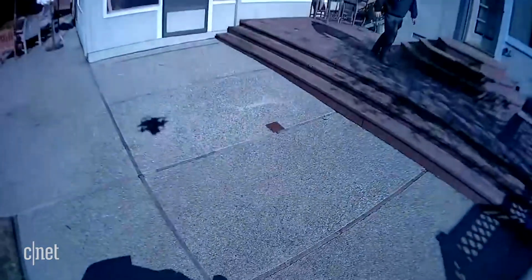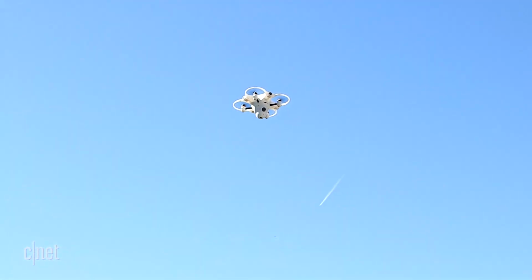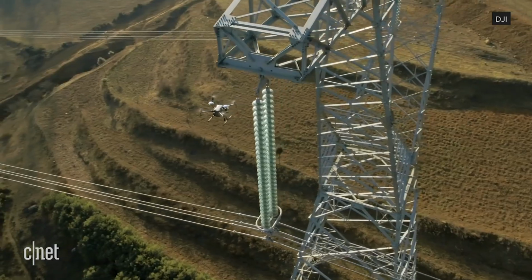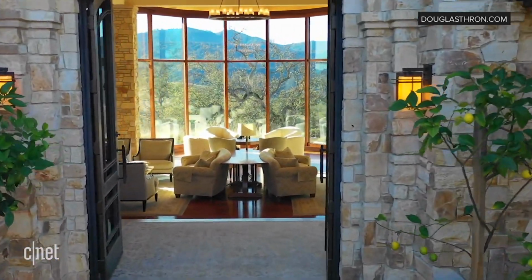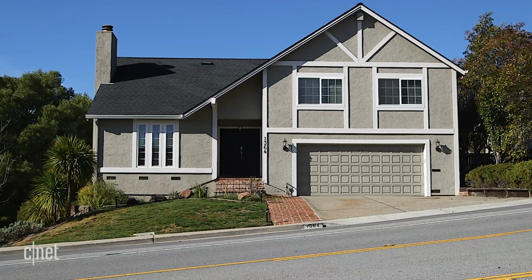I knew what to expect, but imagine if you were a real burglar confronted by a buzzing airborne camera. If somebody's on your property doing something they shouldn't be doing and a drone flies out, I'm pretty sure they're not going to continue. Drones are a hot item in the world of tech, mostly for things like monitoring power lines or creating show-stopping real estate listings. Home security could bring the technology to average homeowners too, when costs come down.